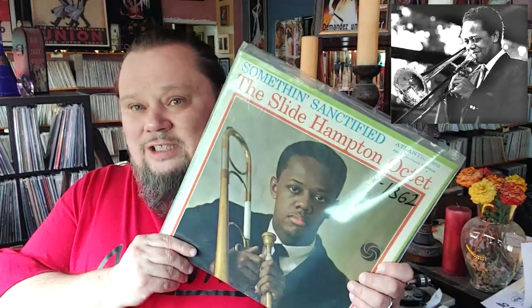Slide Hampton, not Hampton Hawes. Slide Hampton is a fantastic trombone player, one of the guys that's kind of forgotten nowadays for some reason. He makes 4 records at Atlantic that are gospel-driven, blues-driven, swing, a bit in the Benny Green style, where he's a very melodic player. He wants to have a pocket, and he really is a fun player to listen to. I love his records on Atlantic.